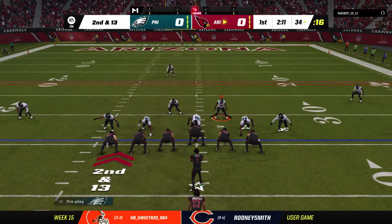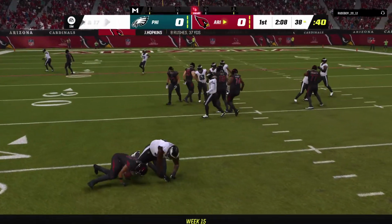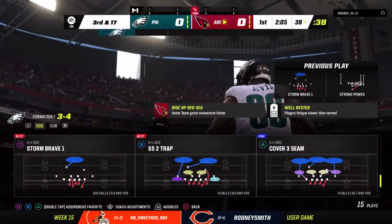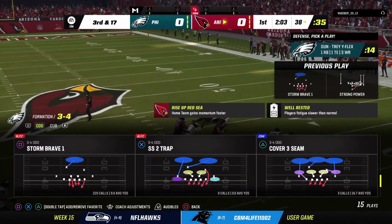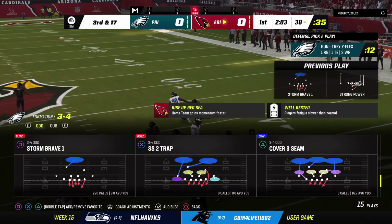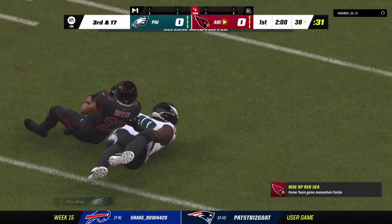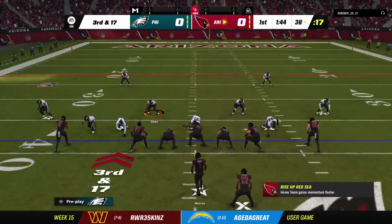Here's second and 13. They'll keep it on the ground. It's Hopkins, and the second wave of tacklers is going to get him as they stop him behind the line. He lost 4 there, and it's third down. An awful lot of congestion in the middle third of the field, but how about our defensive tackle right there? He didn't just hold the line, he provided some push and smacked the ball carrier down for a loss.